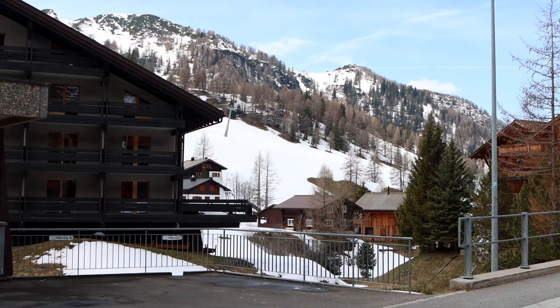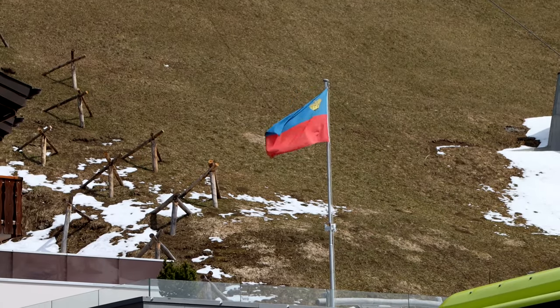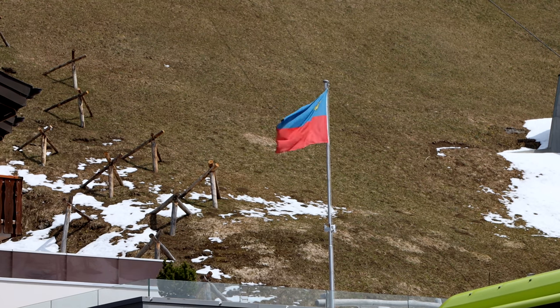I've arrived in Malbon, a little village in Liechtenstein, near the border with Austria. This place is roughly 10 degrees colder than the foot areas, and the strong gusts made it feel really cold. The weather is chilly, but it's amazing despite the wind. This place is empty. The snow is melting and birds are chirping.